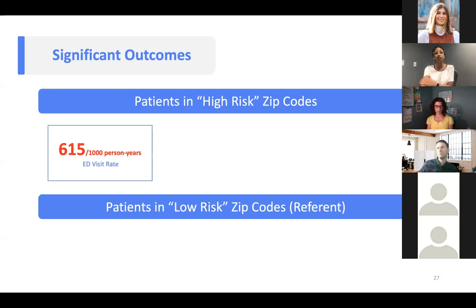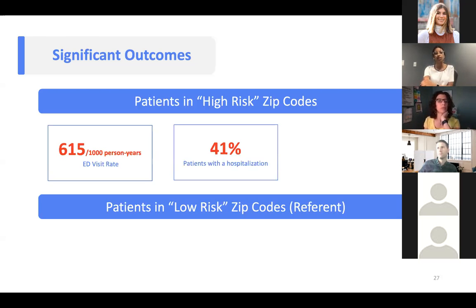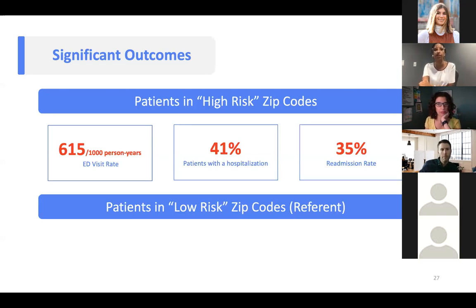So again, 615 per 1,000 person years, which was the highest ED visit rate for any group in the zip codes. People in high risk zip codes also had 41% of them hospitalized at one time during that year. And their readmission rate was 35%, which was also a very high readmission rate.